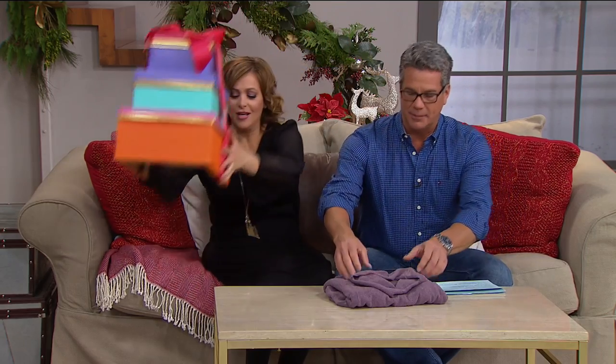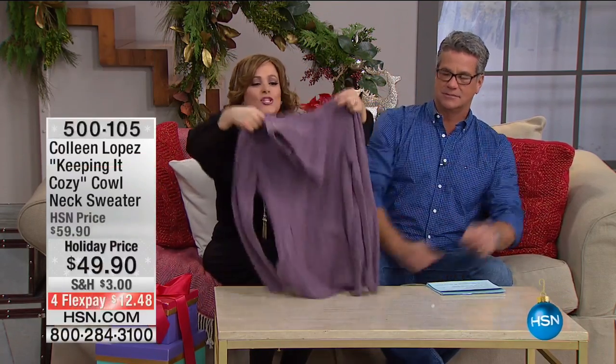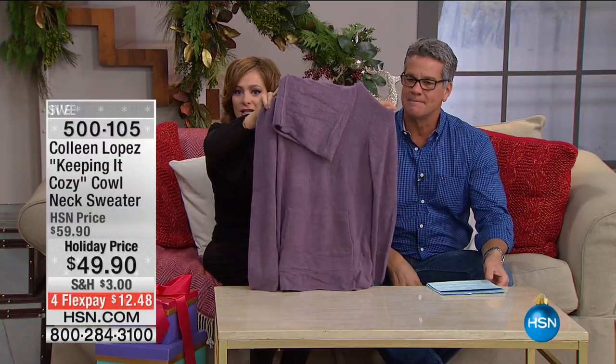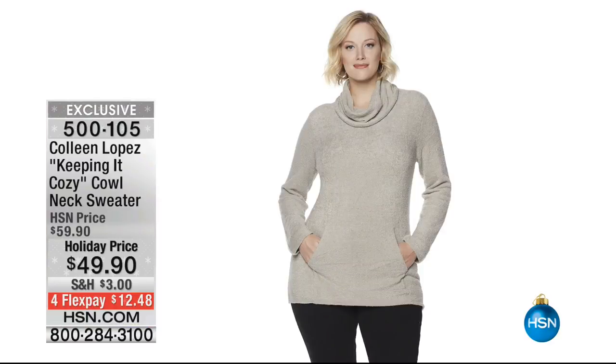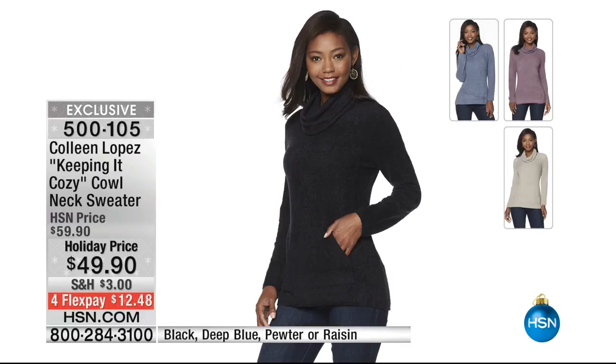Doesn't look like much there, but Leslie, you can talk to it because it's a girl's sweater. We've got this super cozy turtleneck sweater from the one and only Colleen Lopez. It's the Colleen Lopez Keeping It Cozy Cowl sweater. Take a look at what this looks like on, because this does it no justice. It feels like a baby blanket. We've got four colors. It's the softest, most amazing, stretchy fabric.